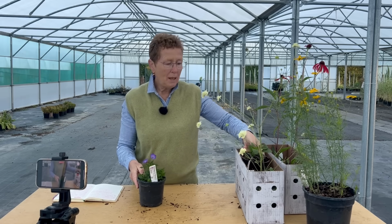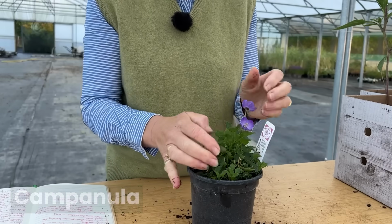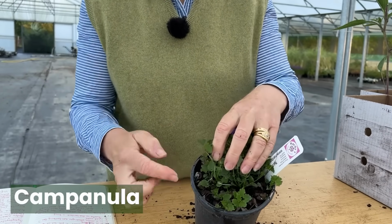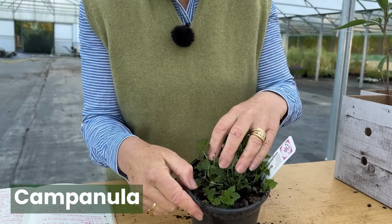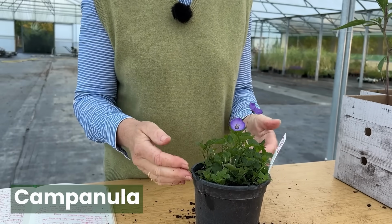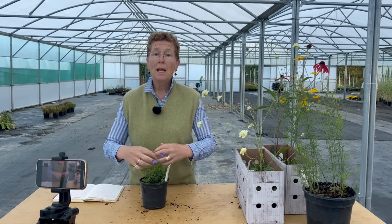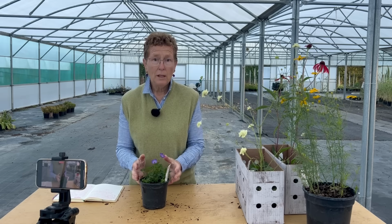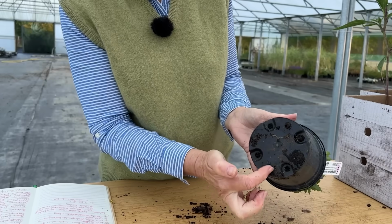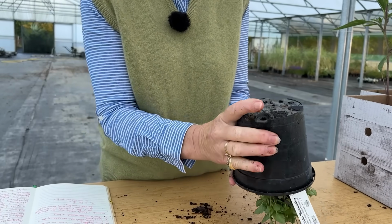Also, when you've got plants which are lovely like this, even when they're in a small pot, check and see if they're growing away. So you can see with this one, it's growing away here. This is a Campanula and it's growing away nicely. So that means you would be able to take some side pieces off it. So this is why I'm saying look for something which is good and full in the pot. This one again will have a reasonable root system. See, the roots are just coming out of the bottom of the pot there. So that is absolutely fine.